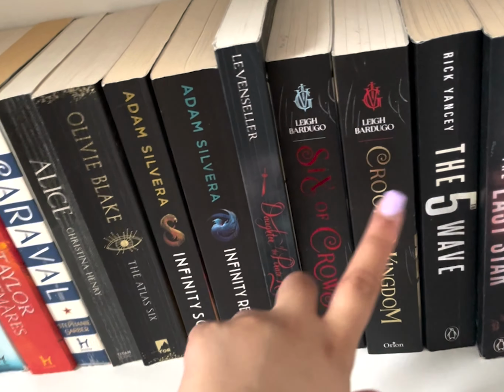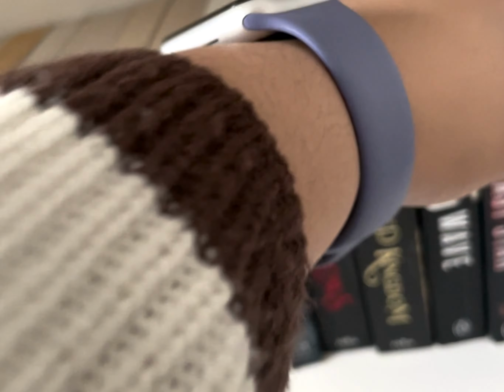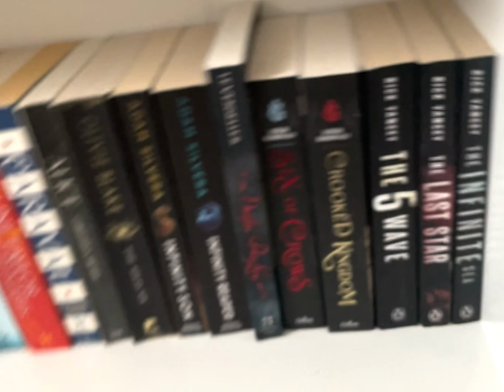Then we've got Six of Crows and Crooked Kingdom, which are on my TBR. The Fifth Wave, The Last Star, and The Infinite Sea, which, yeah, I really like the series as well, even though it's not really talked about, but I really like it. And I did annotate the last two books, I think, but that was a while ago when I first started annotating.